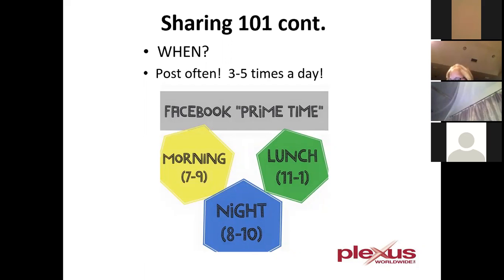So they have algorithms that are set up to where you can make a post on Facebook 5 times a day, and the same people will not see it every time. There are prime times to post in your time zone. 7 to 9 a.m. is a prime time. People are getting up, starting their day, getting to the office, checking Facebook before they start to work. Lunchtime, 11 a.m. to 1 p.m., is another prime time. People always check their social media at lunch. And then nighttime from 8 to 10 p.m. is another prime time. If you post 2 to 3 to 4 to 5 times a day and make sure you're hitting those prime times, more people will see your posts.